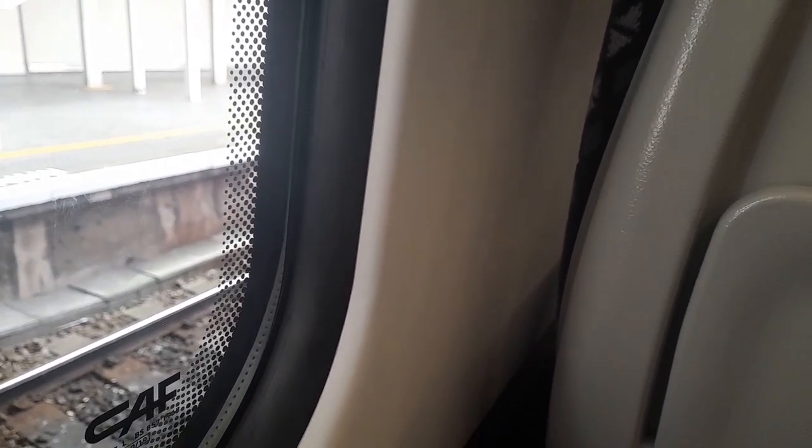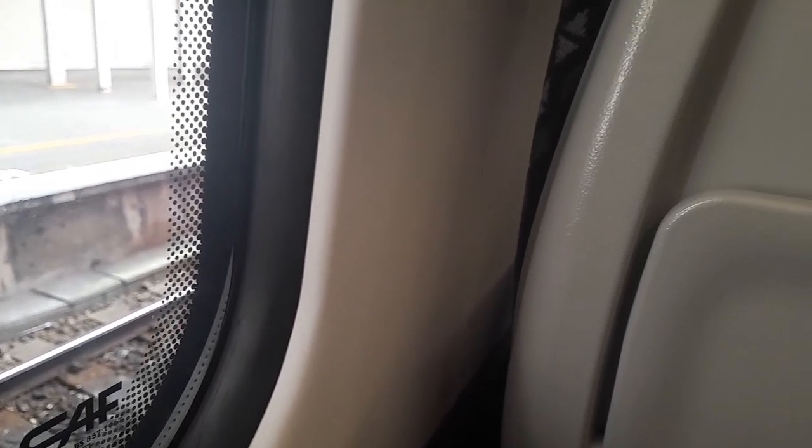I then decided to switch seats over because I wanted to get a better view, because the charger that I had was not long enough for the other seats that I was on.